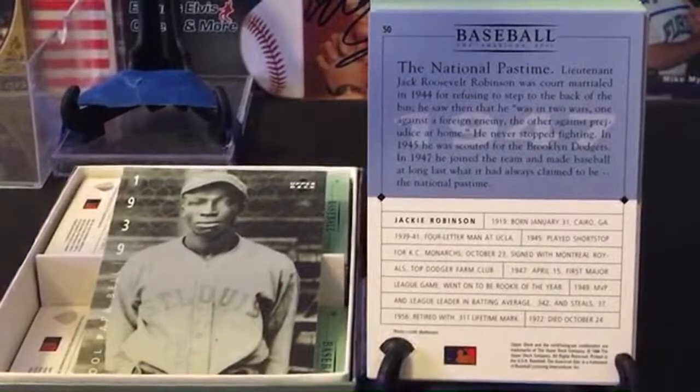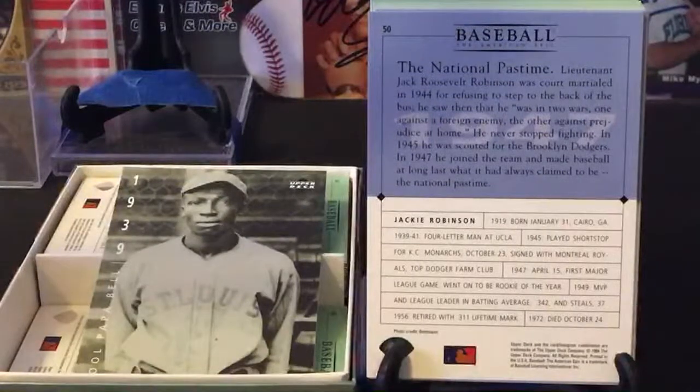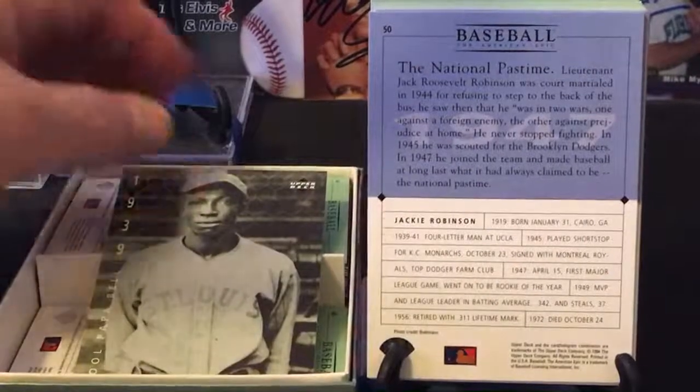The national pastime. Lieutenant Jack Roosevelt Robinson was court-martialed in 1944 for refusing to step to the back of the bus. He saw then that he was in 2 wars, one against a foreign enemy, the other against prejudice at home. He never stopped fighting. In 1945, he was scouted for the Brooklyn Dodgers. In 1947, he joined the team and made baseball, at long last, what it had always claimed to be, the national pastime. There you go, 1939, Cool Papa Bell is in the books.